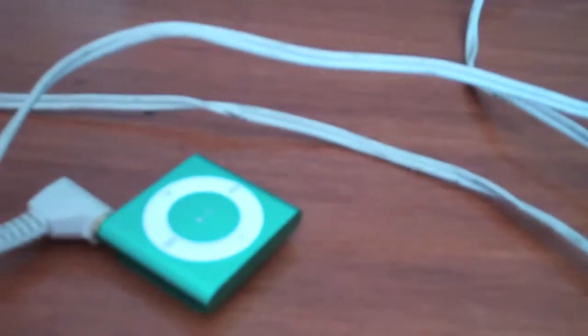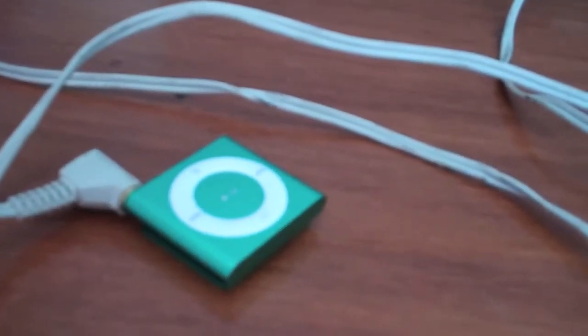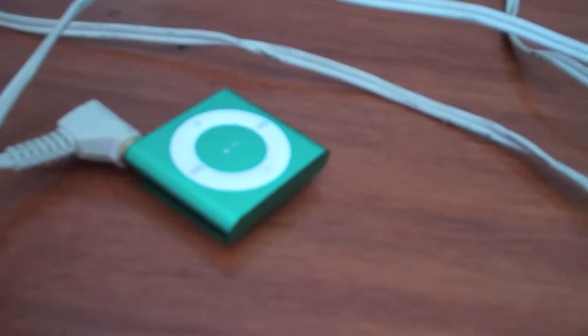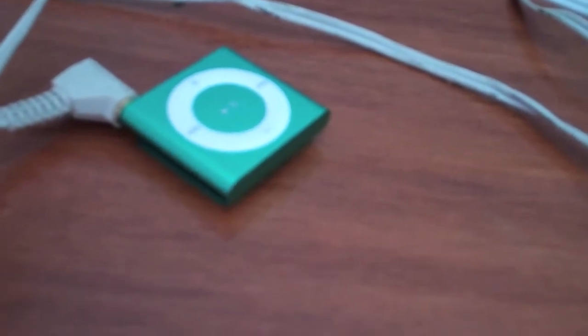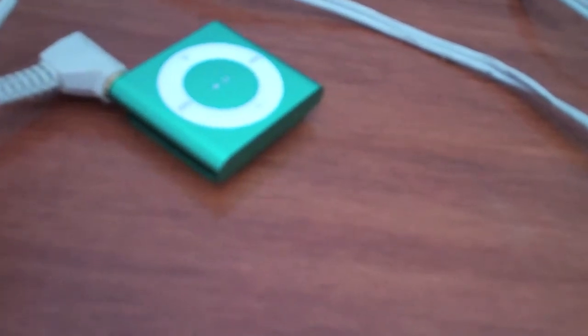Of course, even when listening to audiobooks, there are some things the iPod Shuffle can't do. You can't change the playback speed of an audiobook, and you can't find out from the iPod how much time has elapsed and how long the book is. I can do those things on the iPhone.